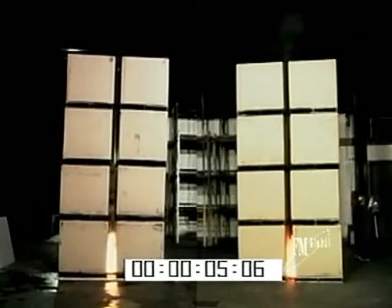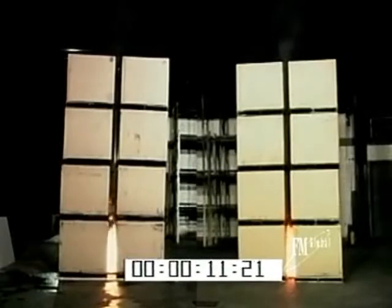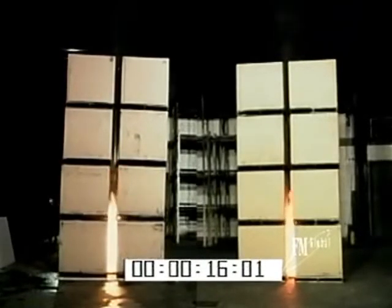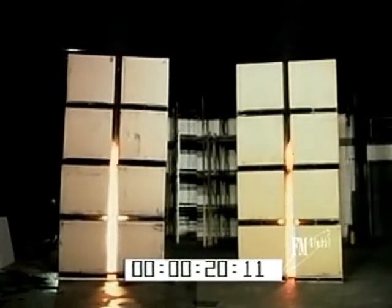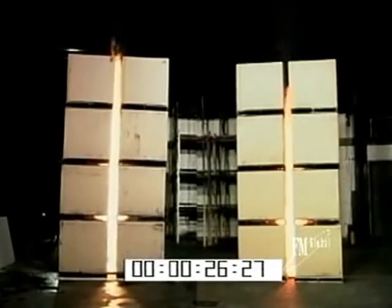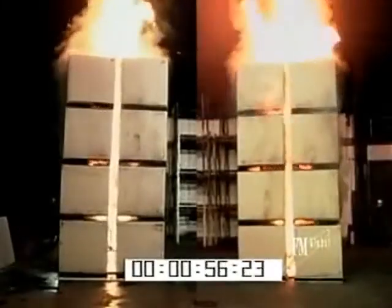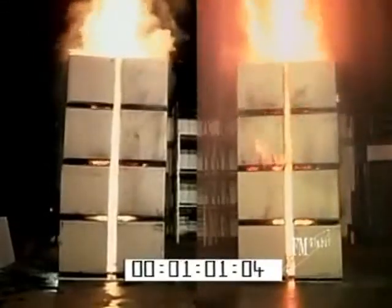The test commodity is cardboard cartons with metal liners simulating a non-combustible product, such as a washing machine, stored in a cardboard carton that might be found in a typical distribution warehouse. Note that the fires initially grow almost identically. The intensity and speed at which the vertical spread accelerates allows flames to reach the top of storage just 25 seconds after ignition. Within 58 seconds of ignition, the first sprinkler head above the storage at the right operates.